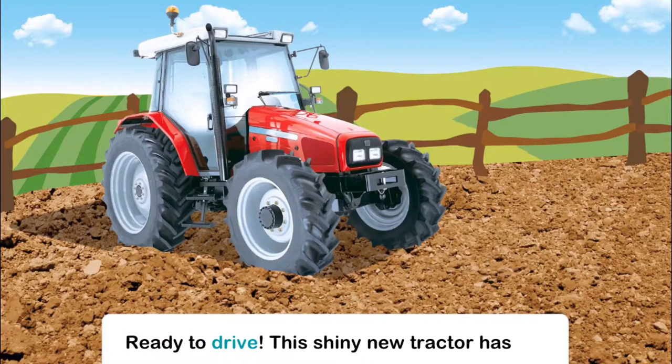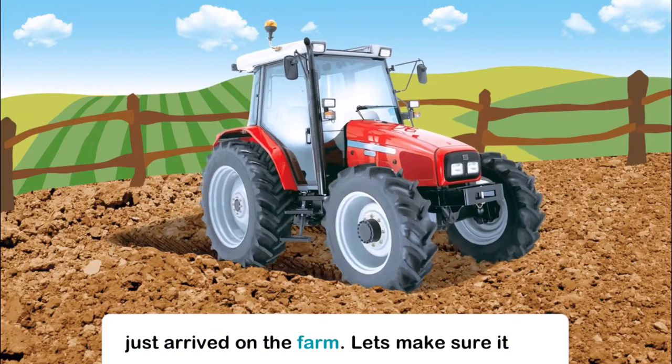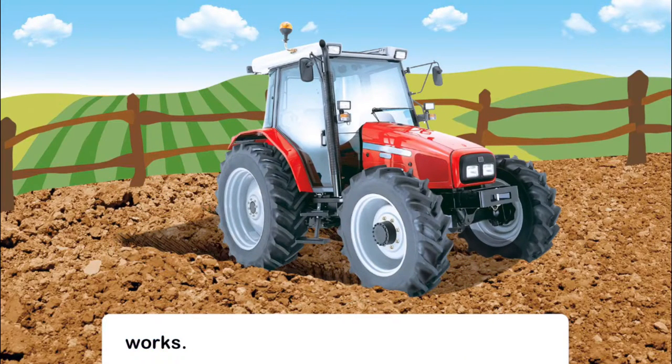Ready to drive. This shiny new tractor has just arrived on the farm. Let's make sure it works.